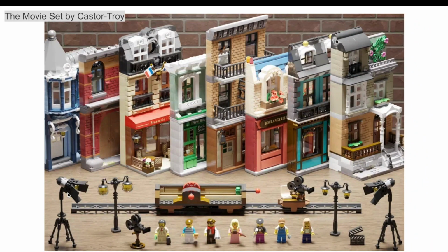We've got quite a bit of interesting LEGO news this week, and I'm going to start off by showing you guys another LEGO Ideas project that has reached the 10,000 supporters mark. This is the movie set by Castor Troy, and it's actually a pretty ingenious idea. It is obviously supposed to be a movie set. They have some cameras, and I don't think it's supposed to be completely modern, just looking at the design of the lights and the camera. And there are actually a couple of facades.